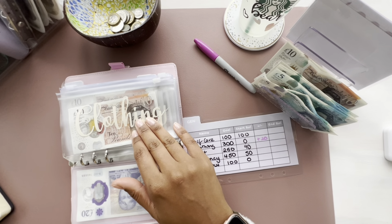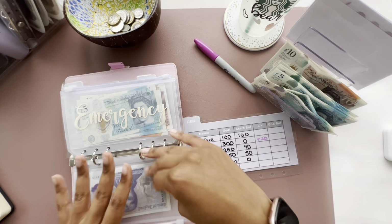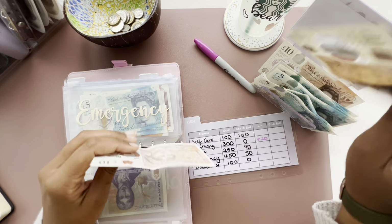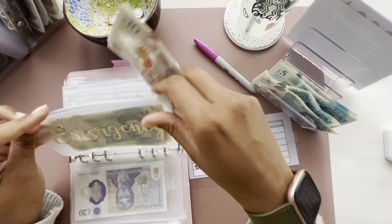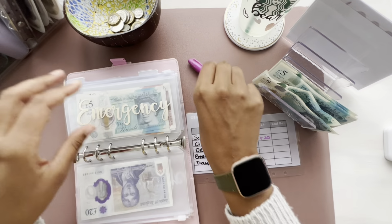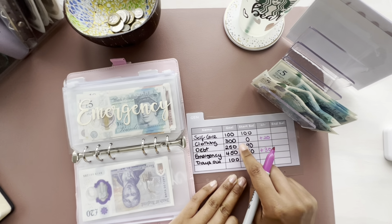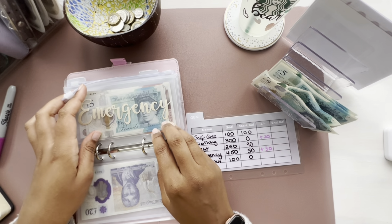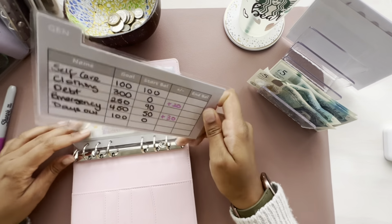Right, so clothing's got that one. Emergency is next because I put some in debt last time. So Emergency is getting 30 because I really want to build this one up. So Emergency now has 80. Clothing now has 20. Okay, and then that's it for this one. Make sure it's all dry.